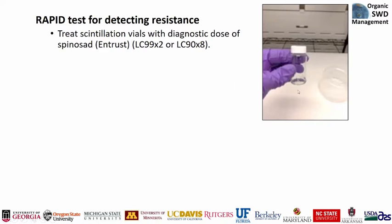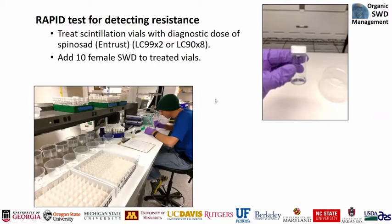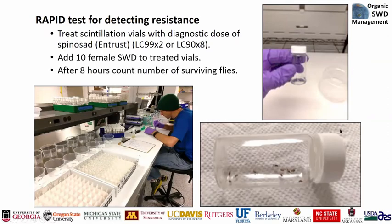In this method, all we do is take a small glass scintillation vial. We put that diagnostic dose, a little bit of that liquid, in the vial, we coat it, and then we swirl it around. Then we dump out that insecticide and let the vial dry. Then we add flies to that vial, and we come back 8 hours later and count the number of flies that are alive or dead in that vial.